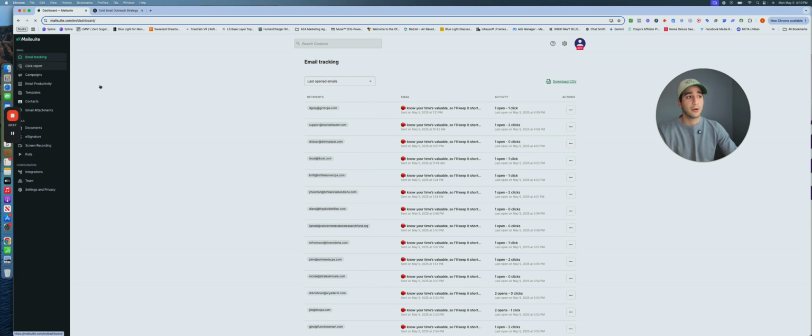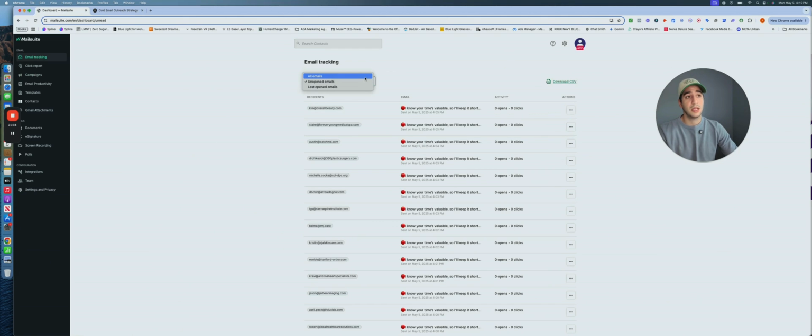And then once you create a campaign, you send it across, and of course, as you can see, the email tracking report lets you see the activity behind it. So last opened emails, you can see unopened emails, you can see all emails in their entirety, and you can see the opens, the clicks.